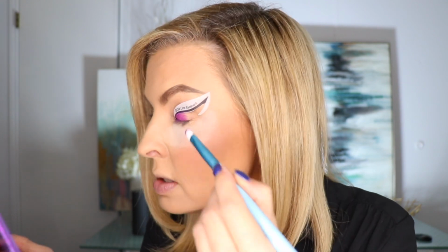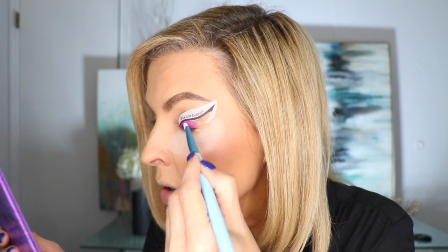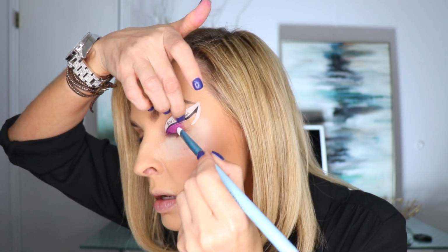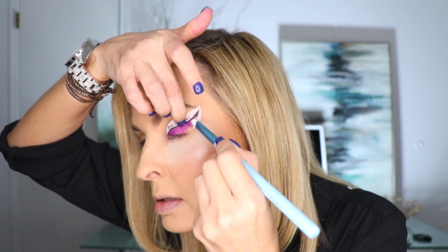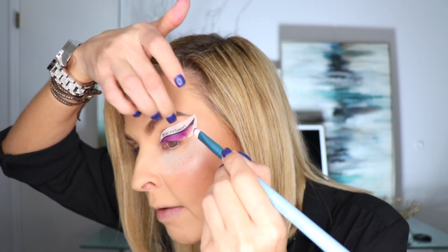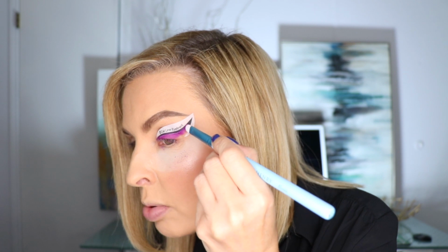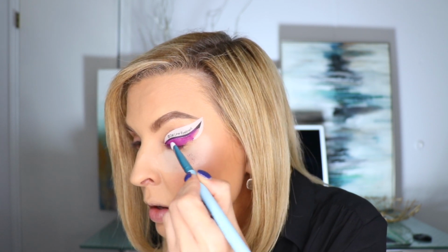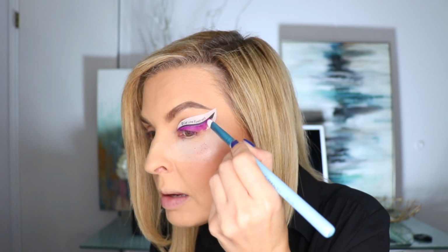Let me get close to make sure you guys are seeing. Now I'm going to be careful right here, because this is where my stencil wants to kind of pop up. I'm going to set that palette down so I can hold it like this, just to make sure it doesn't go underneath that stencil where I don't want it to go. And you may not have that problem, but it's just the way my eye is shaped. It's not a deal breaker for the stencils. I just want to make sure that it doesn't go underneath there. So we're just going to keep packing the color on.